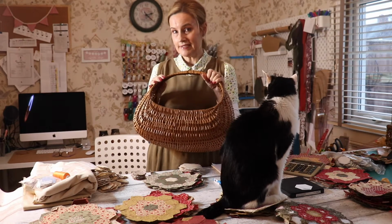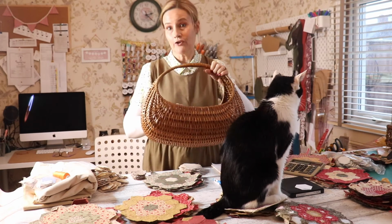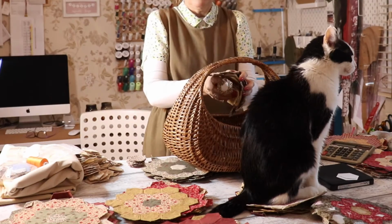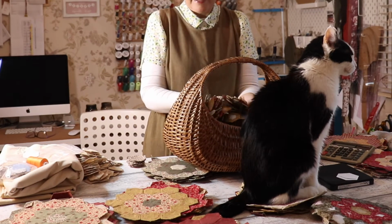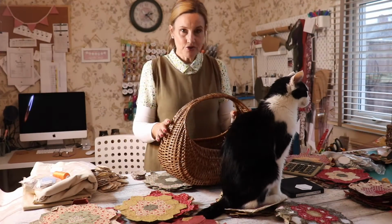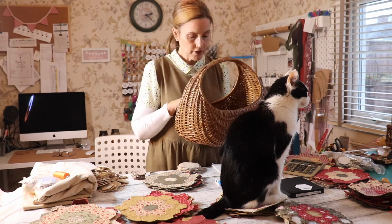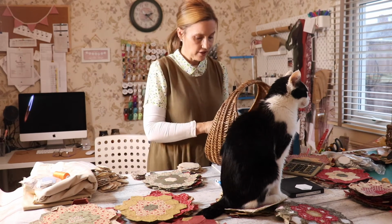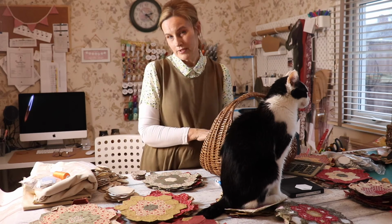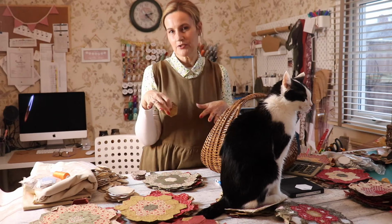I found this basket that I didn't know I had, well, I'd forgotten all about, and in this basket there is still loads more ready-tacked hexagons, but I'm not sure there's enough in there to make another 13 flowers. So what I'm going to do is go through them all and see how many flowers I can create with them and use them all up, because it'd be a waste if I just don't use them, because obviously I bought all these fabrics specifically to do this quilt.